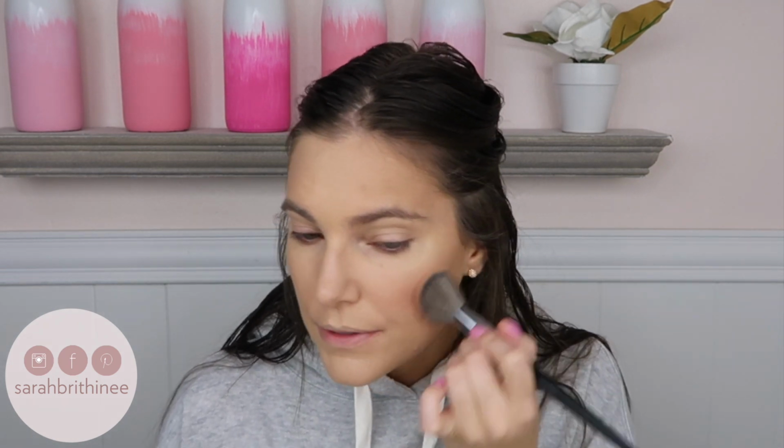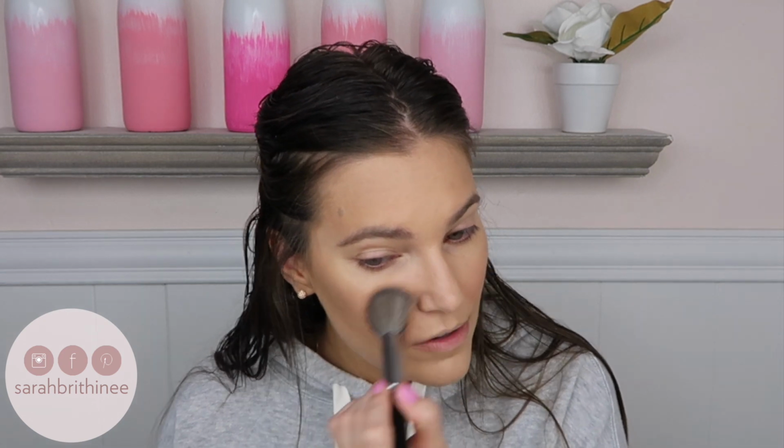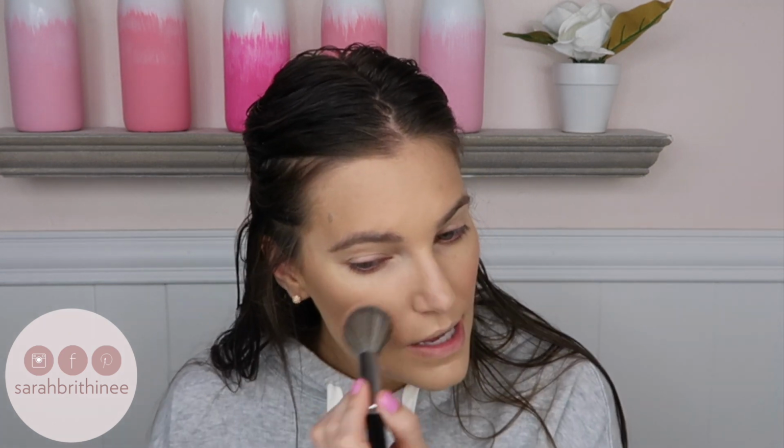For blush, I'm still hooked on this Becca blush. It's in the shade Songbird, and I'm using my Morphe E4. I've been using this blush brush for years. It actually just recently broke. I need to glue the handle back on, but it is one of my favorite blush brushes. It does pack a lot of color, so you do have to use a very light hand with it.